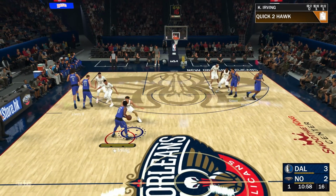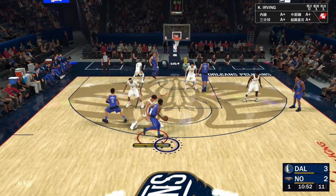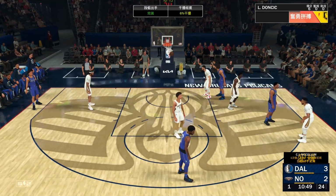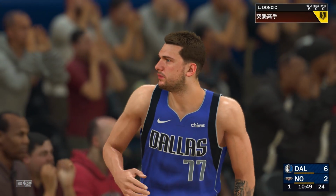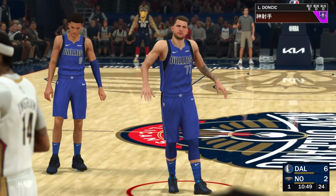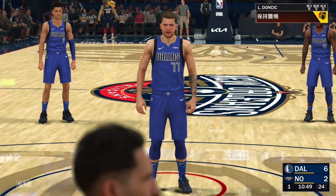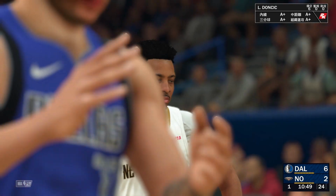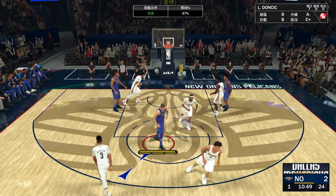Doncic dishes to Irving. And just over a minute played here in the start of the game. Back to Doncic. Shoots the 3. Frames the 3. And yes, he'll go to the line for one more. It goes on C.J. McCollum. Dallas shooting their first free throw of the evening. Luka Doncic at the line for 1. That free throw good from Doncic.